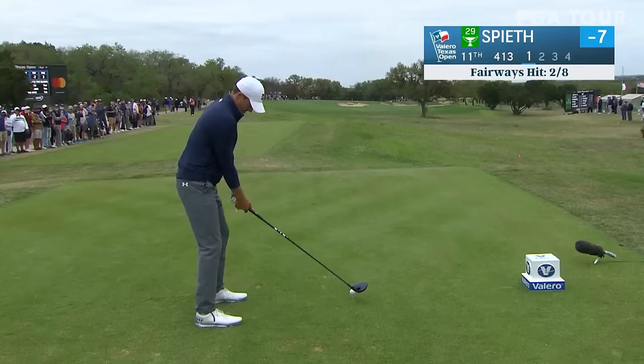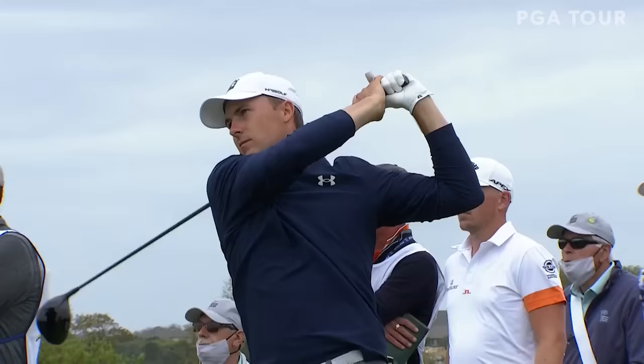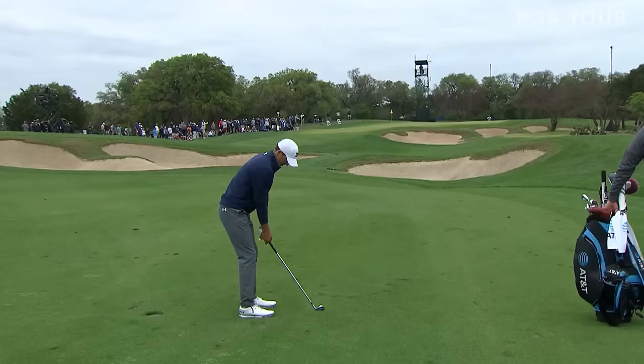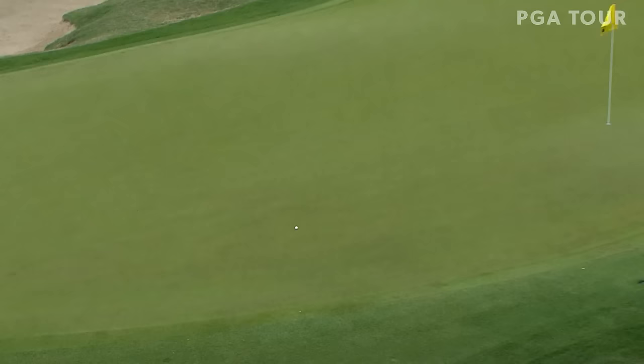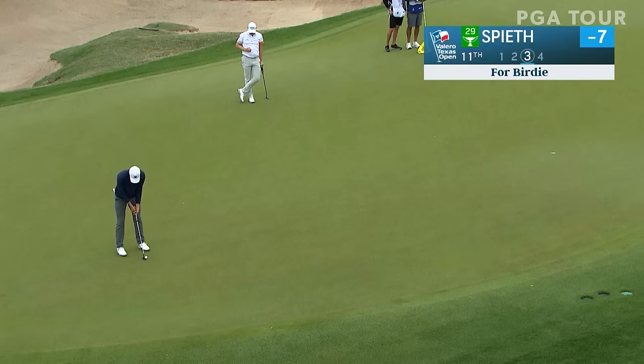Spieth at 11, looking to hit his third fairway of the day. He's got options here, there's two fairways. He looks like he's down in the lower fairway. Sit, sneaky. Sit, sit. Oh, you gotta be kidding me. Oh, I couldn't hit it over there if I tried. The pin was over there. Yep, he knew it was a tad deep, and he's paying the price for it, rolling further away down the ridge. Back to 11 for Spieth's birdie attempt.